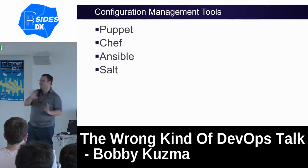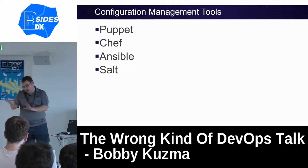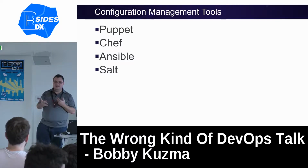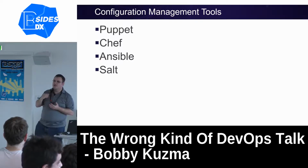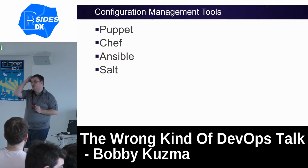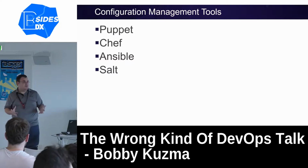Ansible and Salt are built on top of Python. We use Python for all of our exploit code and Impacket, and I know Python. That's cool. The other thing is that Puppet, Chef, and Salt all primarily require a binary be dropped on the target in order to do the thing. So you've got to put an extra piece of software on this.